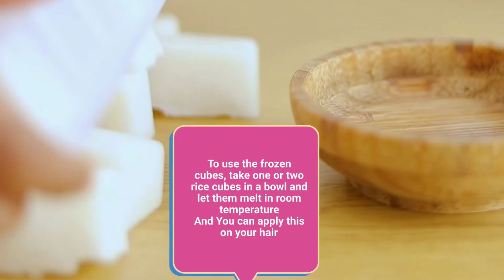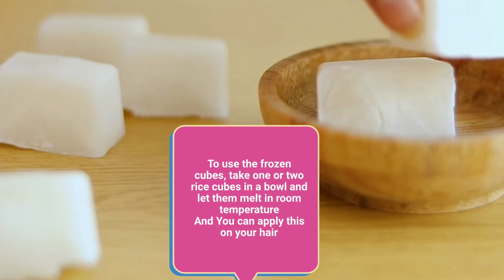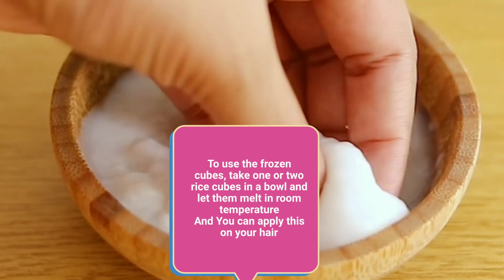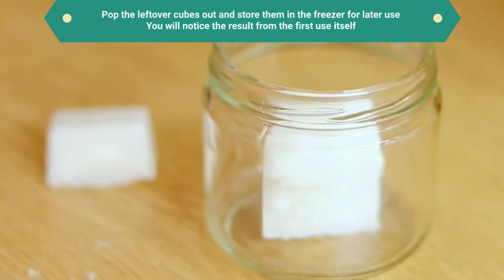To use the frozen cubes, take 1 or 2 rice cubes in a bowl and let them melt in room temperature. And you can apply this on your hair. Pop the leftover cubes out and store them in the freezer for later use.